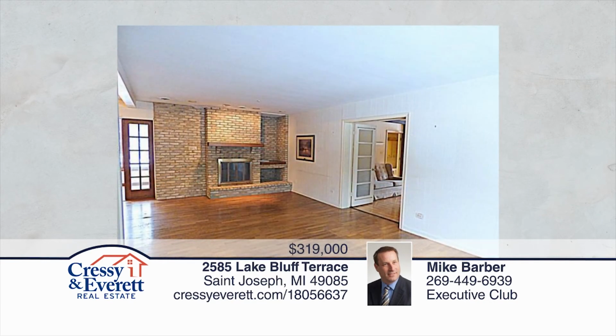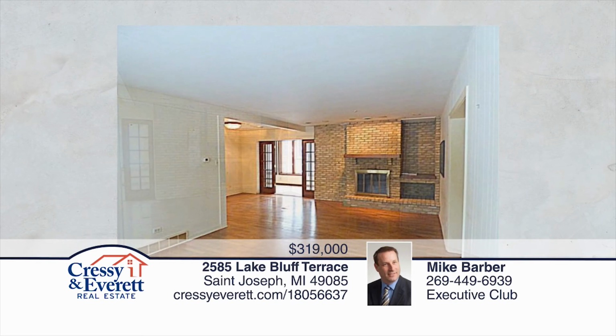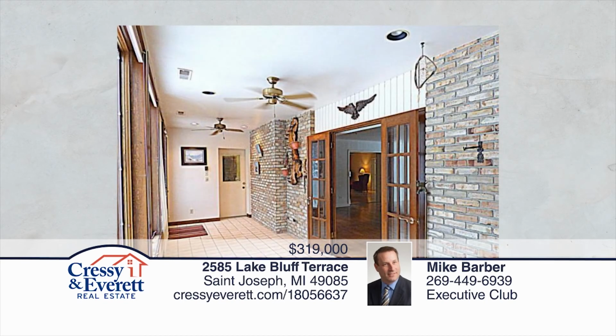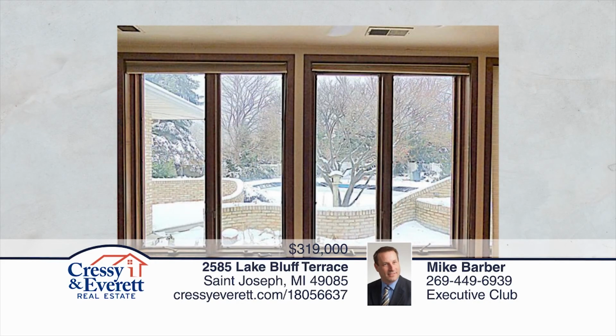It's set back off a lakeshore drive with a great backyard for entertaining, complete with unique custom brickwork, an in-ground kidney-shaped pool with a water slide and large patio. Beat the summer heat with family pool days in this backyard. Come see this unique home with Mike Barber and Ben Steven. You can add your personal touches to make this home your own paradise.